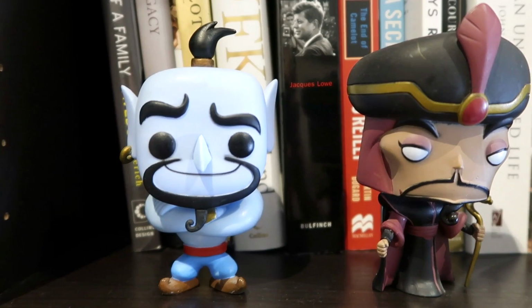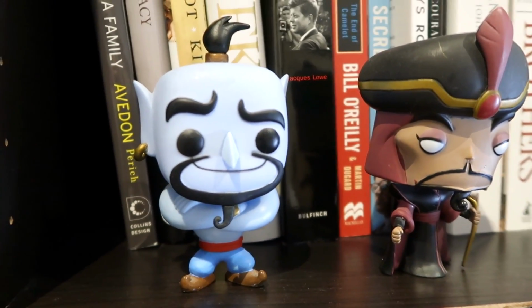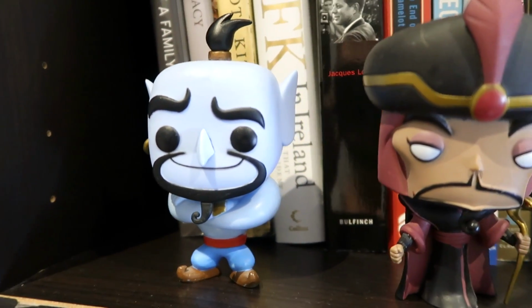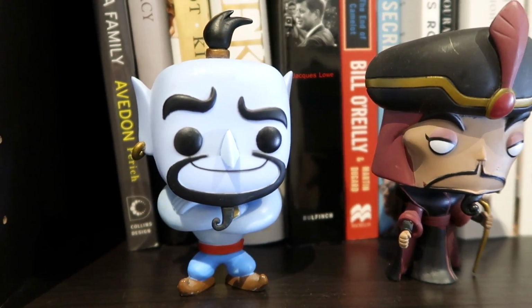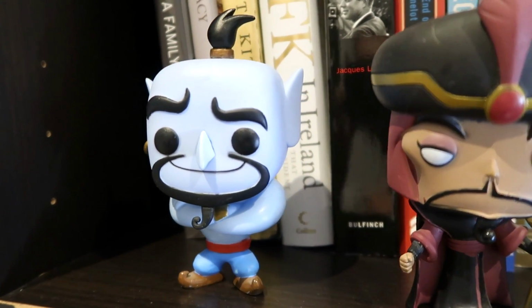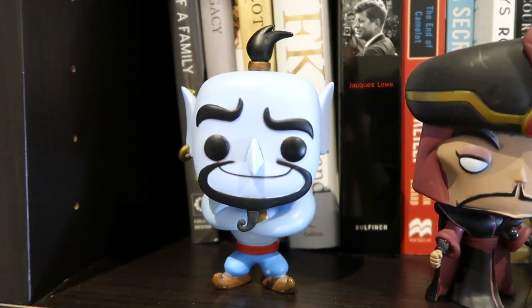This is one of my favorite Pop Vinyls of all. Again, another one that sells for like $200-300 on eBay, and this is the one. If I had to sell my entire collection, for some reason I needed money and I had to sell every figure, I would not sell this one because I am such a huge Robin Williams fan, and I absolutely adore Robin Williams and his work, and I just could not in good faith get rid of this guy, and I certainly could not cash in on this guy right here. I love him too much.